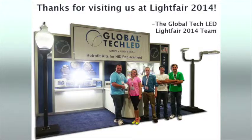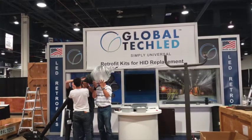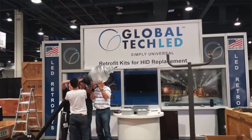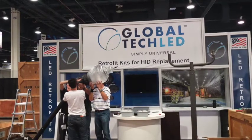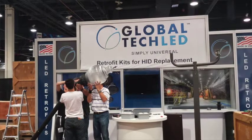But yeah, we were so busy that for hours on end, we had the walkway completely blocked by a crowd of people. They were waiting 4 and 5 deep to get into the booth and check out our retrofits and new products. And, oh, by the way, new products is next on our list. I have to say I was impressed with the booth. We had all of the lights hooked up to wireless dimming modules and being controlled from the front of the booth. It was pretty neat.